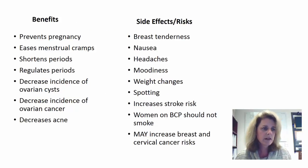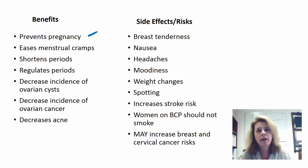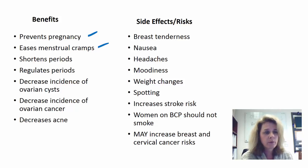So some pros and cons: obviously it prevents pregnancy. A lot of women will take it not as birth control. They'll take it because it can actually cause your periods to be lighter and shorter and make your cramps better.